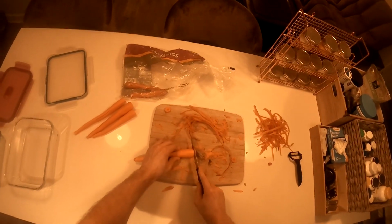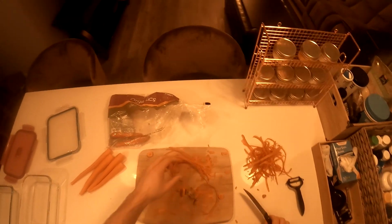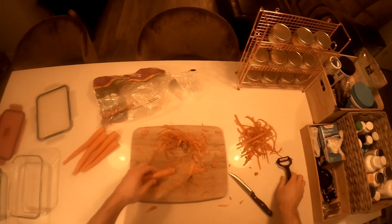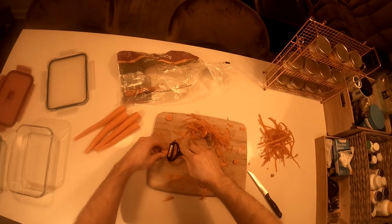So you'll probably find if you add a daily carrot in some capacity, it's going to lower your estrogen and lower your cortisol, and probably raise your progesterone in the process. In general, it's going to feel a lot better.